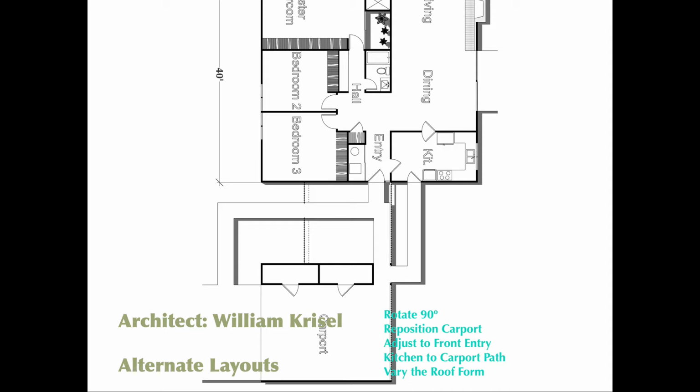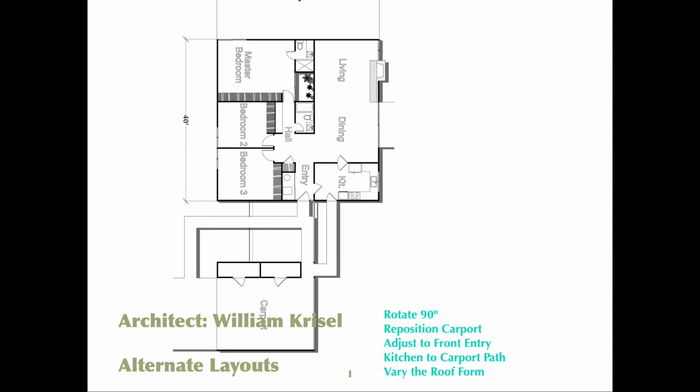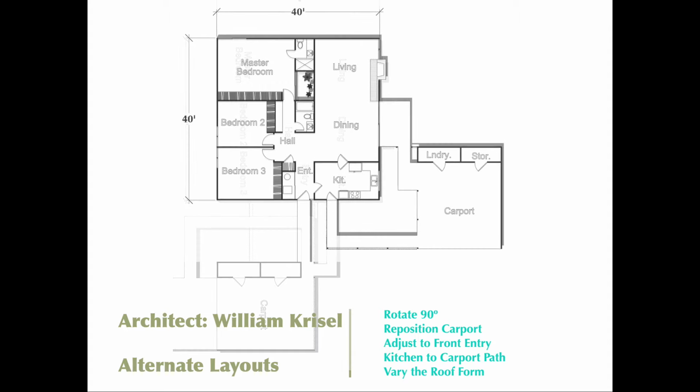But let's turn this plan, which is what they did, and you see the entry of the house now is positioned toward the front, and then we take our carport and reposition that to the other side of the house, and we have a completely different configuration. And they would shift the carport either forward or backward on this, and that would give them variation along with those roof forms. Brilliant. I think it's absolutely brilliant.